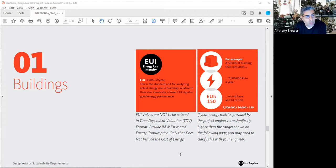And if you look at AIA 2030's reporting, and what they're comparing numbers to, they're comparing it to CBECS 2003, which uses raw EUI data without this time-dependent valuation. So you have to be very deliberate when you talk to your engineer that you do not want time-dependent valuation metrics. And you want 2 metrics.